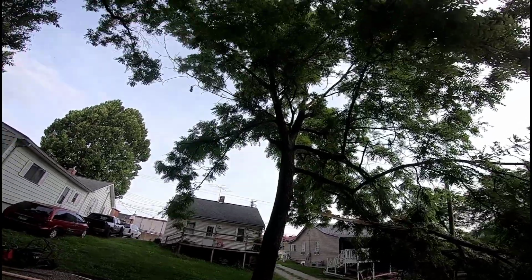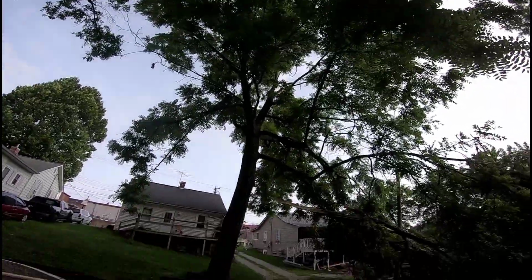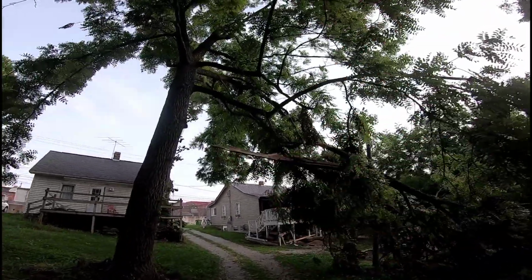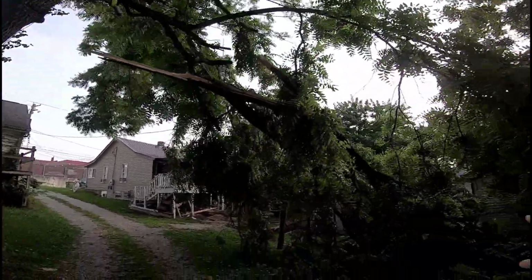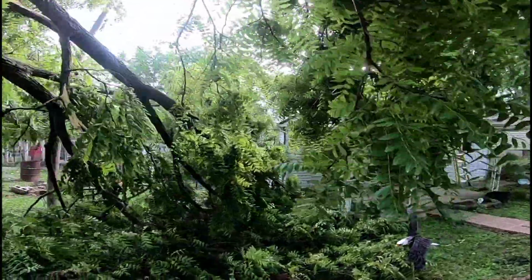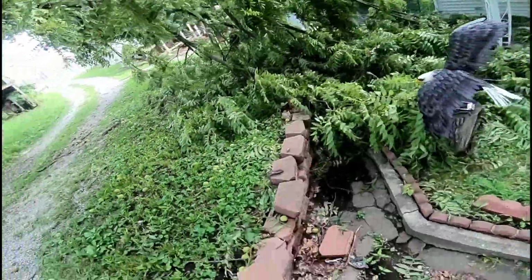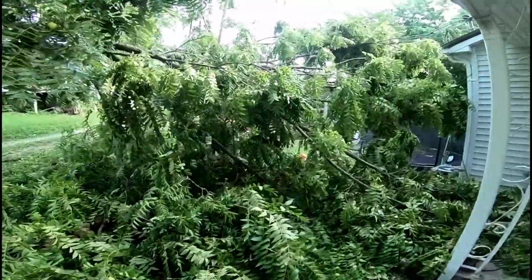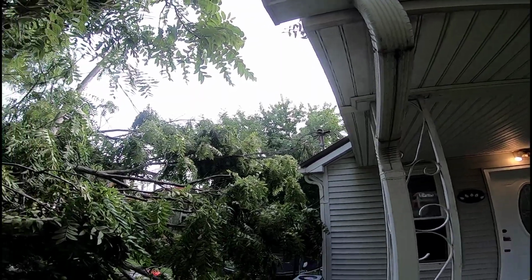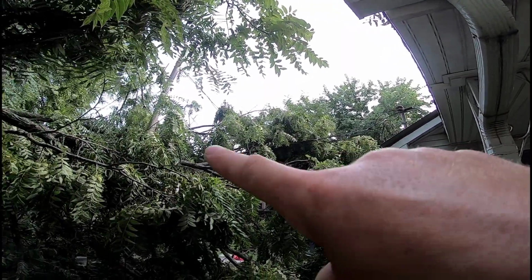It's a big walnut tree right here. You can see the big breakout right there. It came down from up here and landed right here. It's got this power line pretty much under tension right here. I'm trying to show you guys that. You see that power line there, really loaded with some tension right in there.